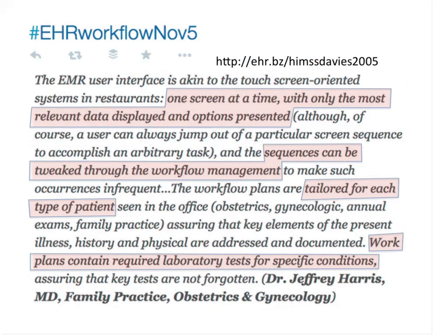Let's look at another one. This is in 2005. Dr. Harris, family medicine, obstetrics and gynecology, and he talks about, we've got one screen at a time with only the most relevant data displayed and options presented. That's the aviation cockpit, where we're using the workflow engine, the knowledge of the workflows of the pilot and the co-pilot and the navigator to strip out all of that extraneous stuff and only present the relevant information. He goes on to say, a user can always jump out of a particular screen sequence to accomplish a task. So you're not a slave, it's really just being helpful.